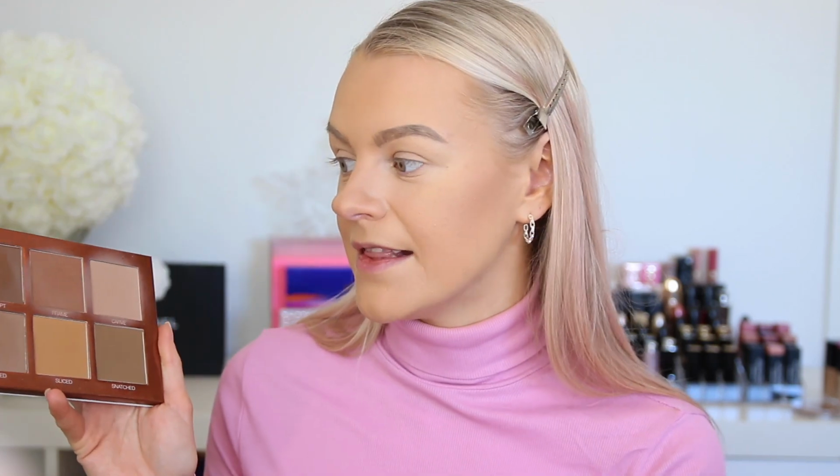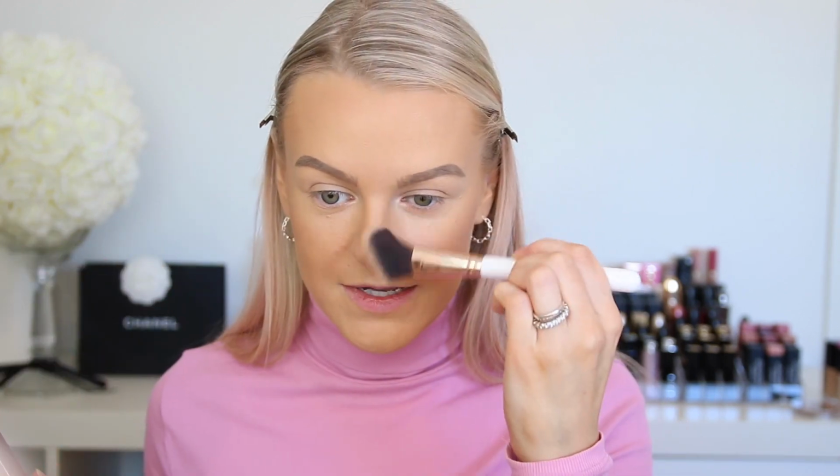So I will take my Scott Barnes contour palette and I will take a little bit of the shade Shizzle right here, which is a little bit more warm tone. I feel like we need a little bit more color, not a lot, but just one shade deeper. I will also take a little bit of Carve and just go down my nose.